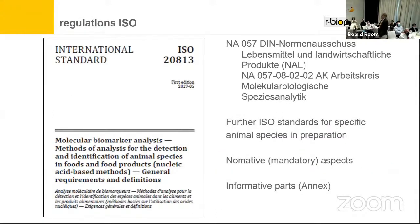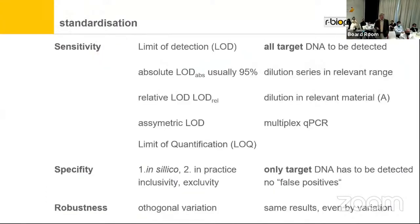So, and then when talking about detection systems in such an auditorium about food regulatory, one should mention, of course, the standards. Here's a standard, an ISO regulation, 28113. I'm just a member of this DIN working group for molecular species analytics, and we published two years ago one of these ISO standards, which is quite helpful. It has some normative, mandatory aspects and some informative parts, like usually in ISO.